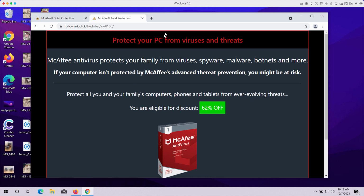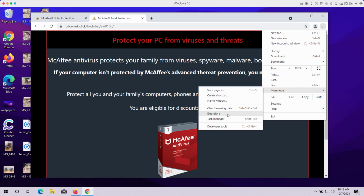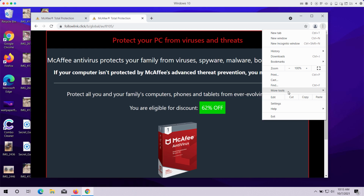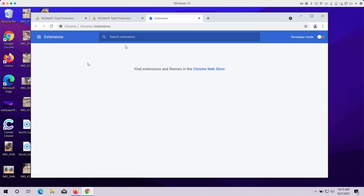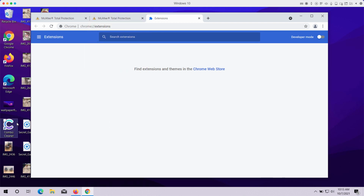First, try to uninstall any suspicious programs, but another step is to check the list of your available browser extensions, because it may happen that the unusual browser behavior may be explained by certain third-party browser extensions. So go to the menu, click on More Tools, choose Extensions. Now disable and delete any third-party extensions that you might find here.